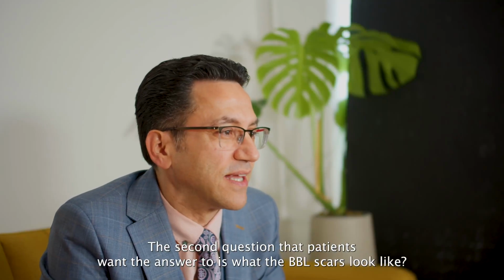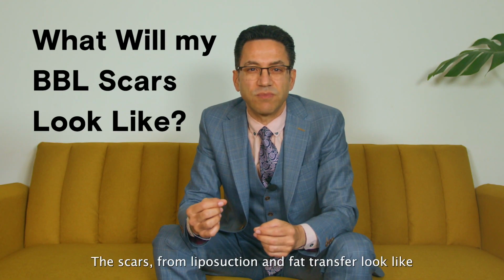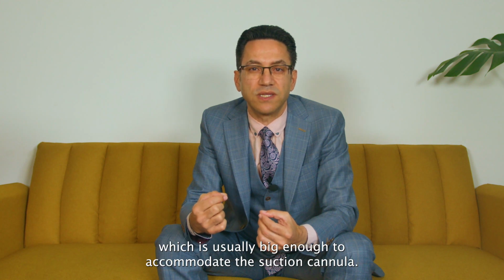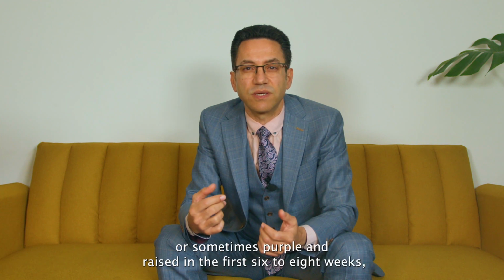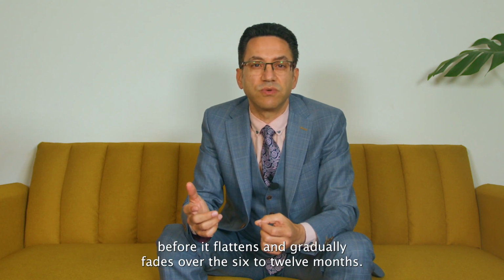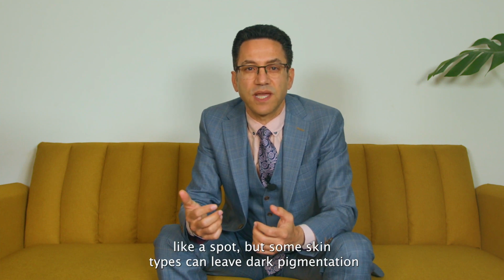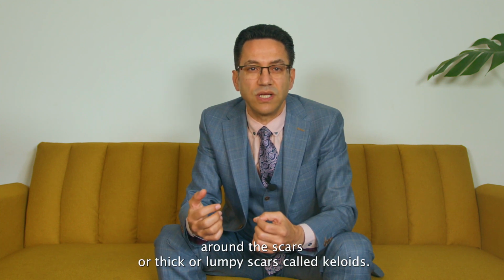As you can expect, the more areas of the body treated, the more incisions there are likely to be. The second question that patients want the answer to is what the BBL scars look like. The scars from liposuction and fat transfer look like small dots, usually around 5 mm long, which is usually big enough to accommodate the suction cannula. Scars should become thick and red in appearance, or sometimes purple and raised, in the first 6 to 8 weeks, before it flattens and gradually fades over 6 to 12 months. At the end, it tends to leave a small mark like a spot. Some skin types can leave dark pigmentation around the scars or thick or lumpy scars called keloids.